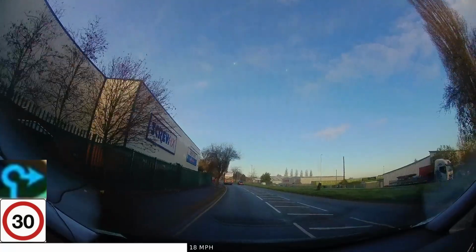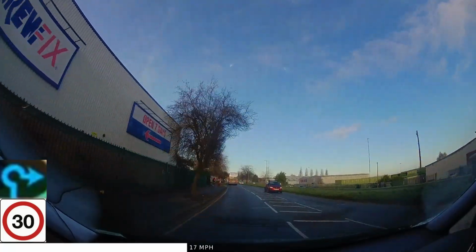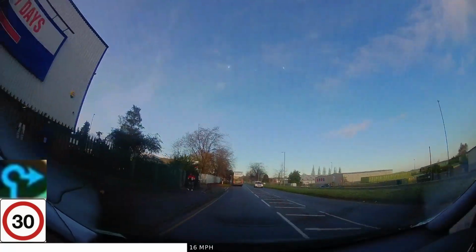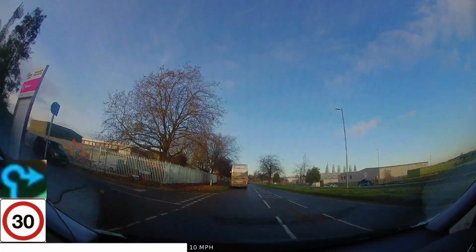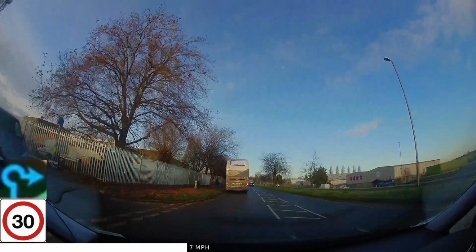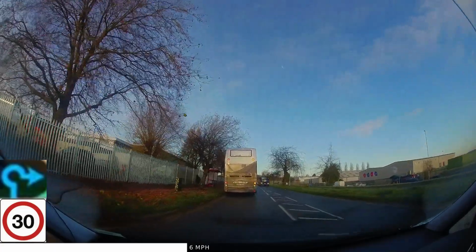After 300 yards, go right on the roundabout, and take the third exit. Positioning to see around the bus, but there's oncoming traffic, and the last passenger looks like they got off the bus, so it should move off shortly anyway.